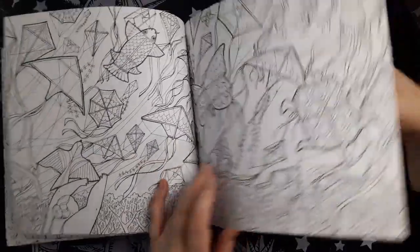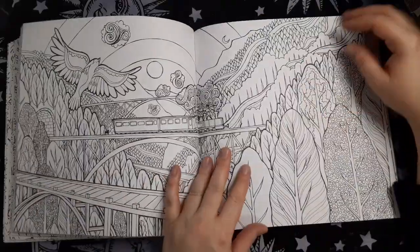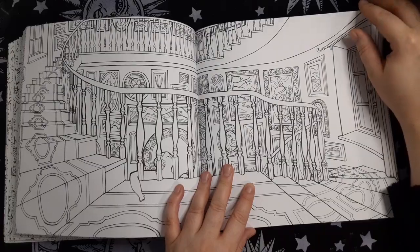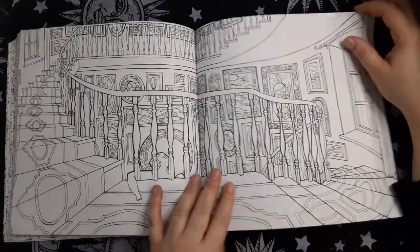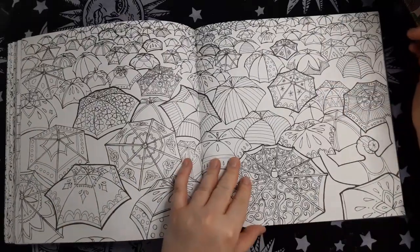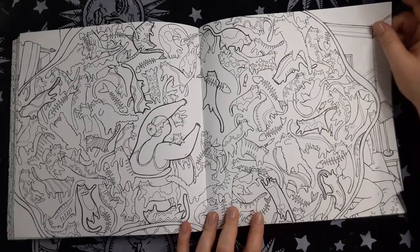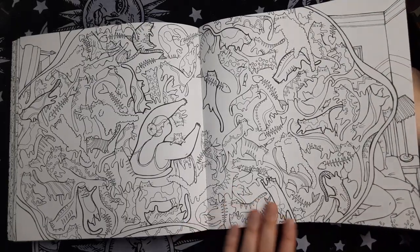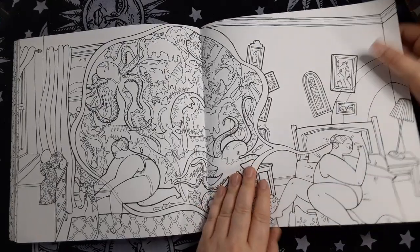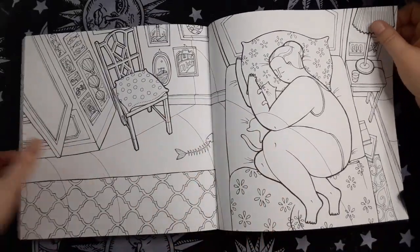There's lots of really cool surrealistic nature. Just beautiful scenes. Here she is. She's climbing. Where's that darn cat? There's the cat. Bunch of umbrellas. And she's just swimming through them. Swimming through all these cats. Where's my cat? And she's found him. Now they're cuddling.